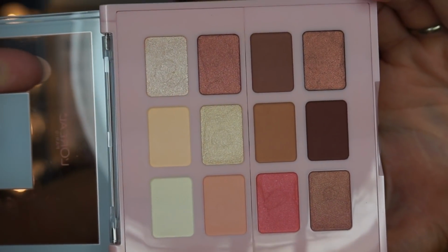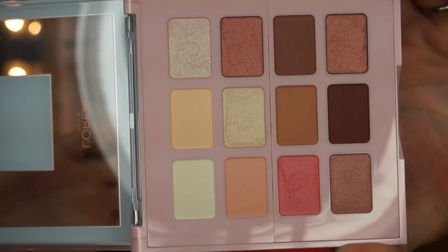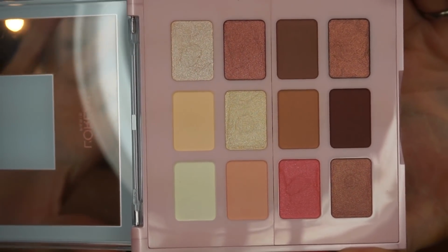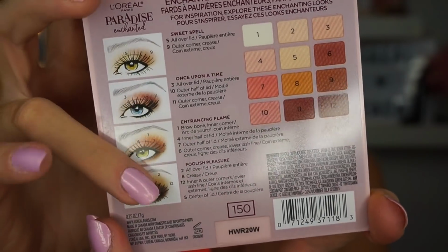I don't know what the quality is like, and I can't open the damn packaging, so here's the palette on camera. Half the shades are pretty much matte, and then half of them have a little bit of shimmer to them. On the back it tells you what number the shade is, and it also gives you ideas of how to create a look on the back here. Actually, no, it does smell. It is a pretty hardcore peach smell. It kind of smells like a bag of fuzzy peaches, a little bit.